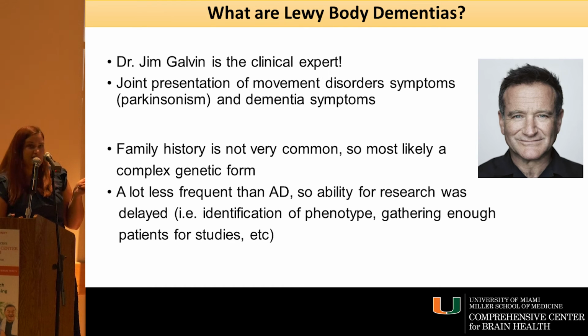Interestingly, though, the family history here is not very common, meaning that it's very likely in more complex genetic forms. So not the wrong instruments that show up, but more of a combination of bad musicians, and it's not the right music hall, and the conductor doesn't know what it's doing. So it's sort of a combination of different things together.